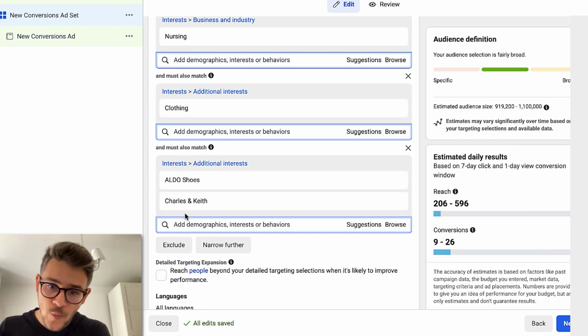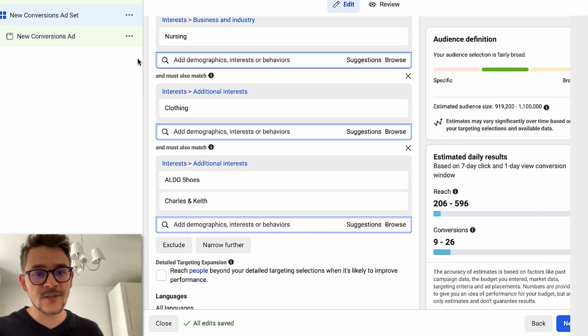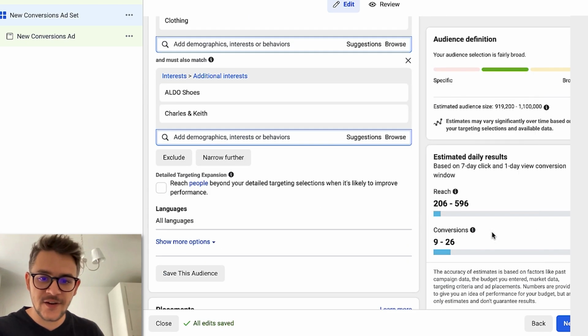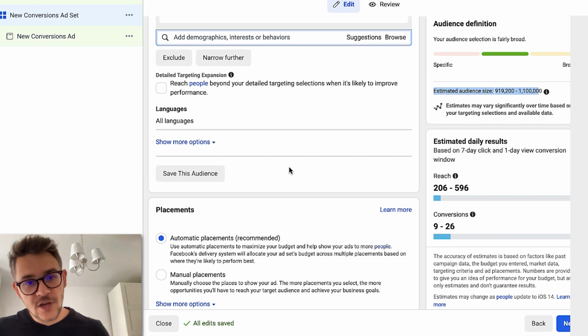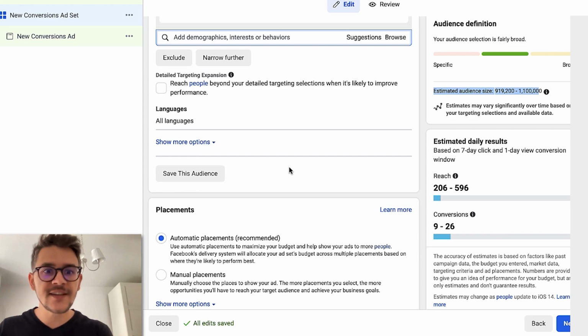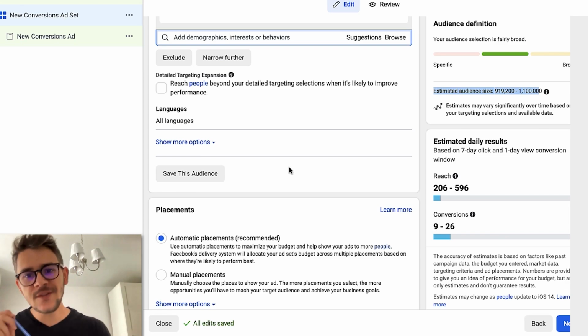You can always go with other targetings as well. You can find others. You can go with something that suits your product. But for this one, I found these targetings, and this is like 1 million audience size, which is pretty good. Next up, I would target specific jobs. So as I talked about, not only nursing, I would think this through. Not only jump in and just target something random, right? I would think of specific jobs that require you to stay on your feet.